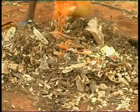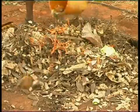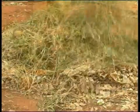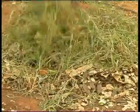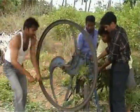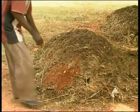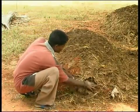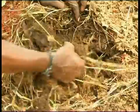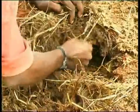Good composting depends firstly on the appropriate mixture of plant and animal waste. So, wherever garden and kitchen waste and leaf litter are available, these should be mixed into the compost. Secondly, it depends upon the waste material being chopped into small pieces, 1 to 3 centimeters in length. And thirdly, on appropriate moisture conditions. During the summer, we need to add water, and during monsoon, we need to protect the compost from rain.